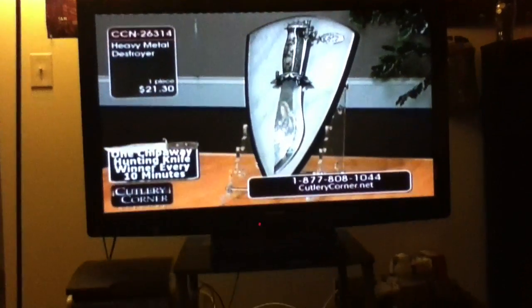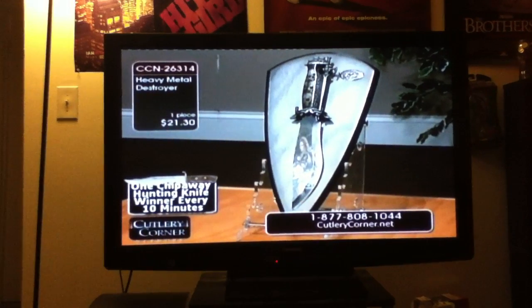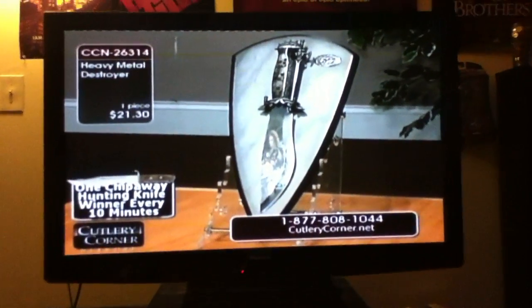Here, sir. Alright, now what do we got coming up here? This is... Look at that thing. Look at the picture on the blade. Oh, is that a Dokken knife? It's a Dokken. It is an officially licensed adult collectible.